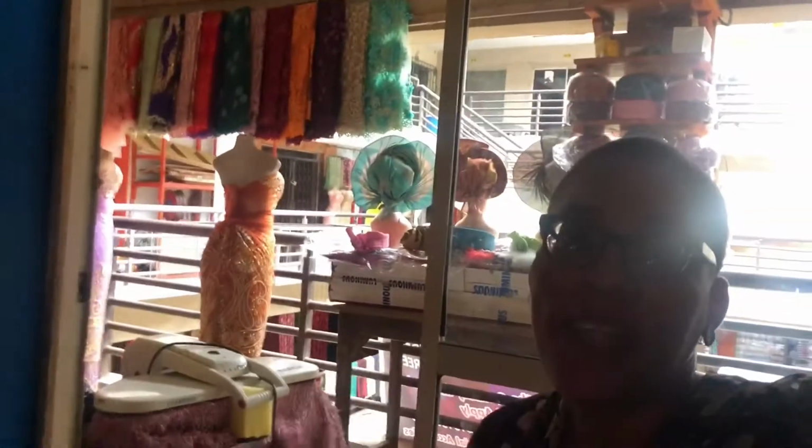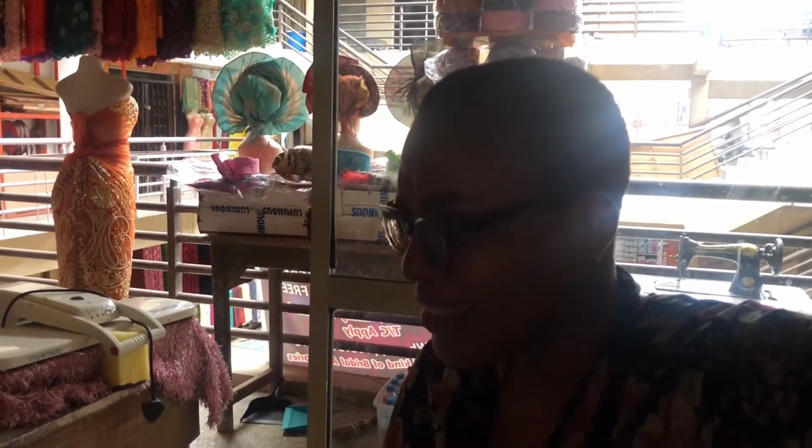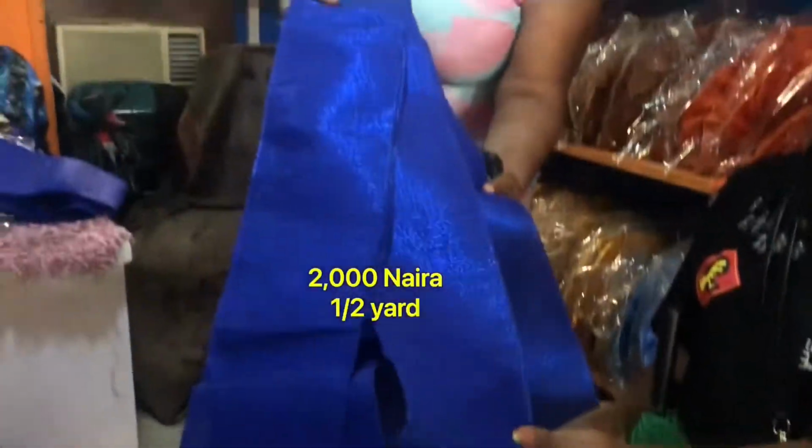Oh guys, do you remember this shop? The first time I was at Balogun, to buy, what did we come to do that time? To buy material, yes, wrapper, lace and all those things. So we are here again. I'm here to collect my aso ebi, a tie for a wedding. I'm not pregnant, but that step was not easy. So we just sew it. And now, okay, it's fine.